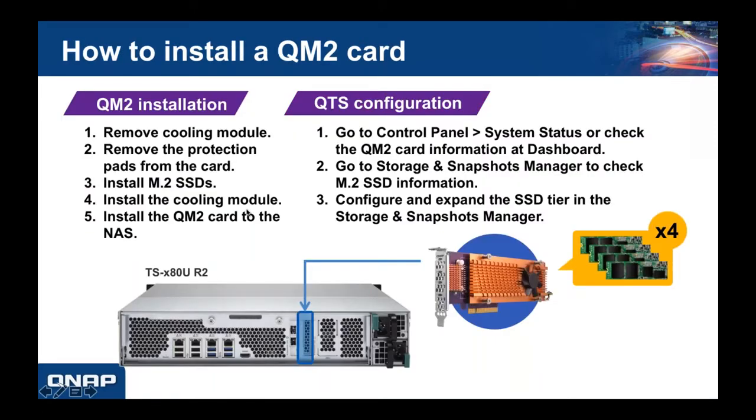So how might you install a QM2 card once you've chosen the right one? Well, it's pretty simple. You remove the cooling module from your QM2 card, remove the protection pads, and then you install the M.2 SSDs, install the cooling module onto that QM2 card, and then you install the QM2 card into your NAS. So you see right here in this case, for this NAS, the QM2 card would go right there. That's where the PCIe slot is.